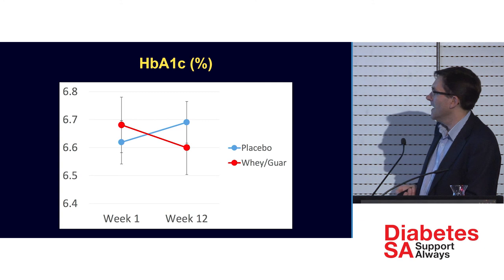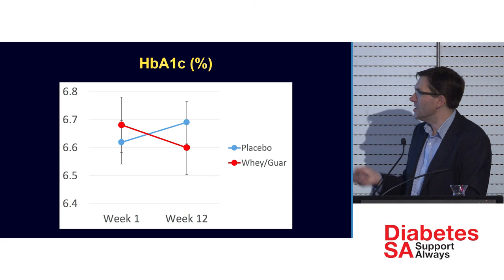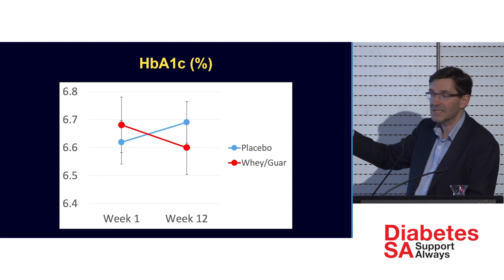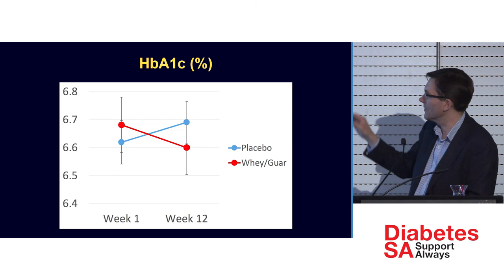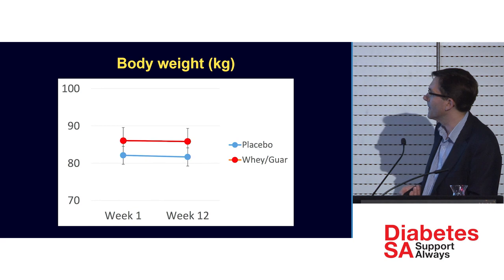Now, a lot of people who do diabetes research will say, well, hang on a moment, what happened to their HbA1c? So this was always going to be difficult to change because they had quite a low HbA1c when they started. But what we found was in the group that had whey, you can see in the red that their HbA1c went down by about 0.1 in 12 weeks, whereas the group that didn't have the whey, they actually went up slightly over that time. So it's a difference between those two groups, which is small but definitely there.